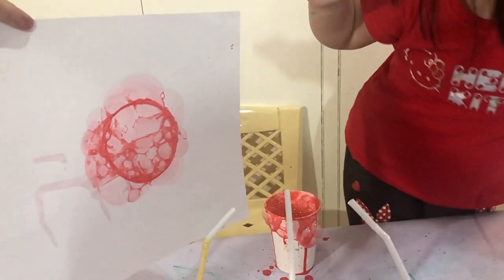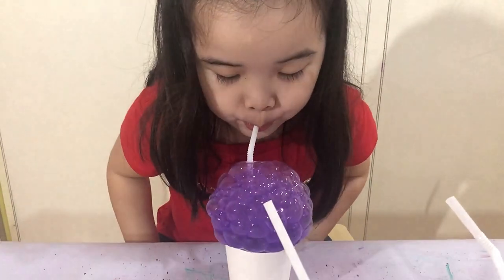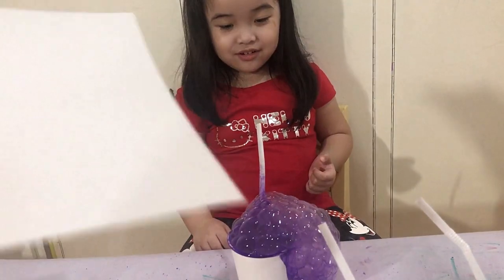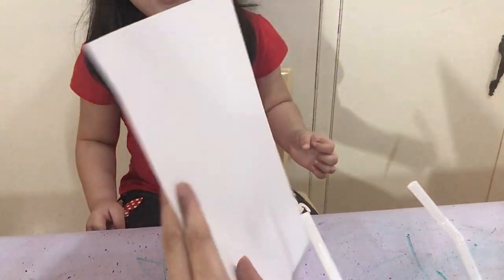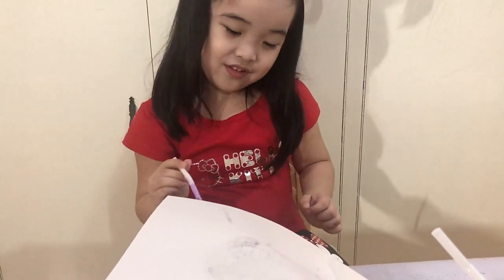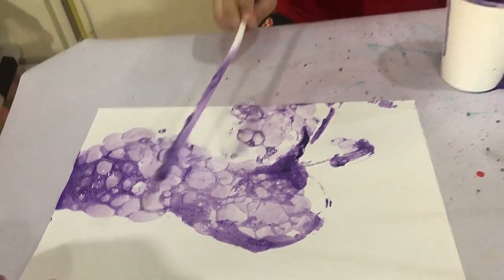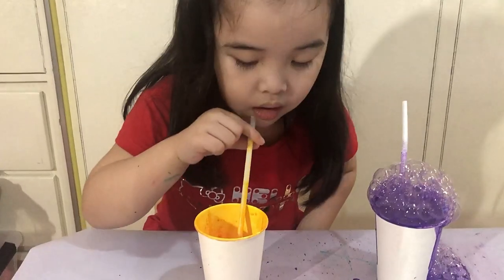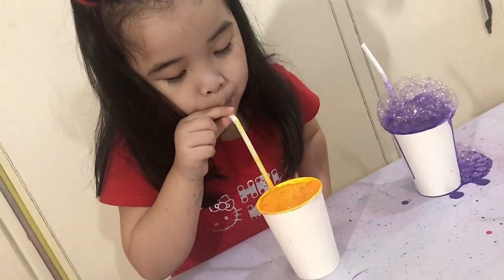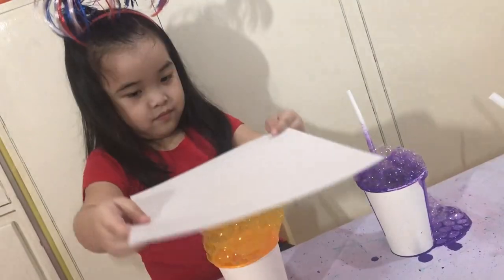Mommy, I want to do it with the paper. Let's see what happened. Whoa! Let me spread it all around. That's cool. I want to spread like a sandwich. Good job.